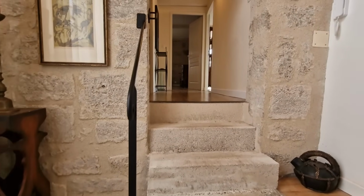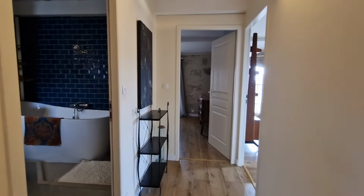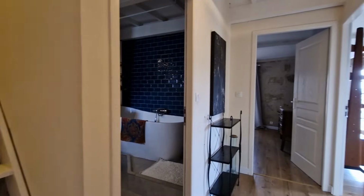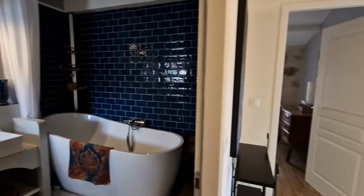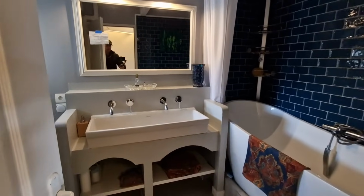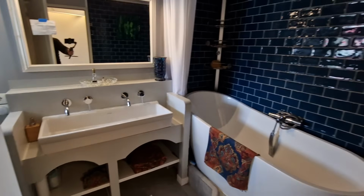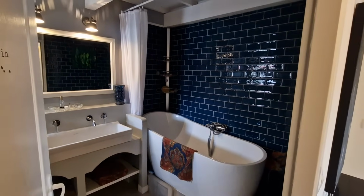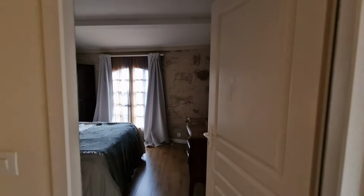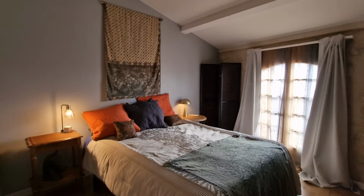Now from here, we've got a small set of steps leading up to a small lobby. On the left there's access to a little sort of loft storage area. And here, the first room we come to on the left is a very, very nice bathroom and toilet. Then straight ahead of us is a double bedroom. So bedroom number 2, let's call it. Again, a very nice sized double room.